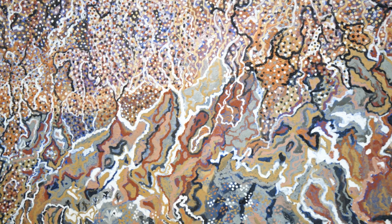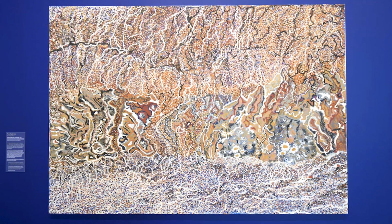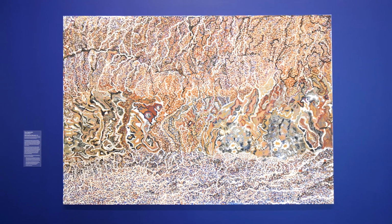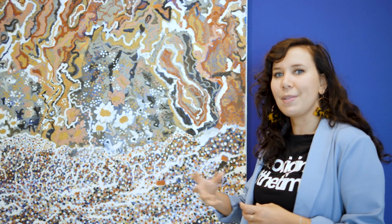And so the swamps are only in this area during the wet season, which is kind of around January to March, quite early in the year. And what we can see in a lot of her works is her representing a number of different seasons or a number of different moments within the same artwork. And so it's really about a shift in time, a shift in season, and a shift in perspective.